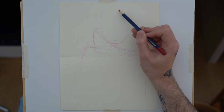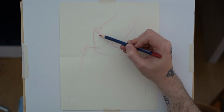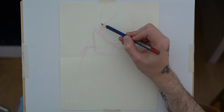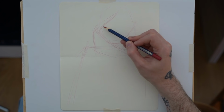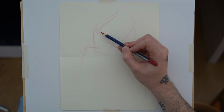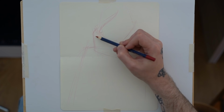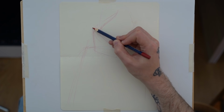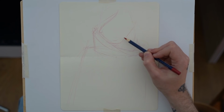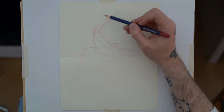I also like that the hair is wrapping around. And I'm noticing that the fact that the hair travels and then wraps behind the head is going to be a recurring theme of the painting. So this is coming from way back there, traveling through here. And then hair is doing the same thing.